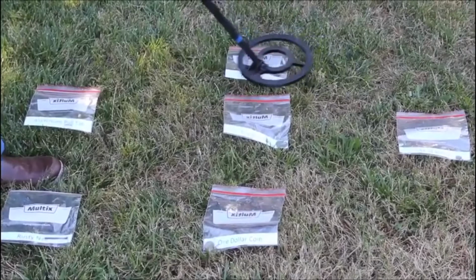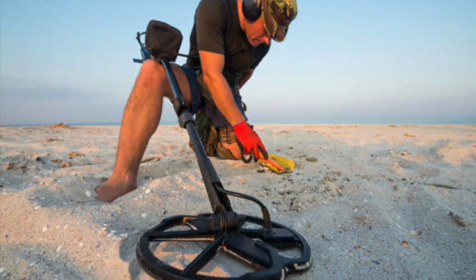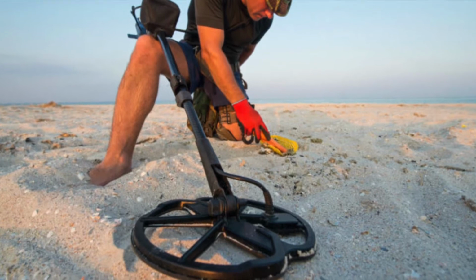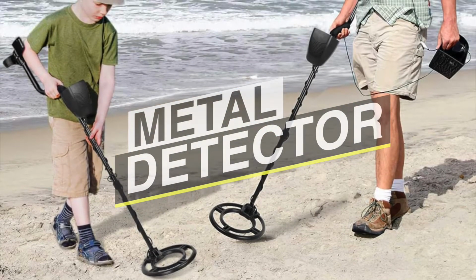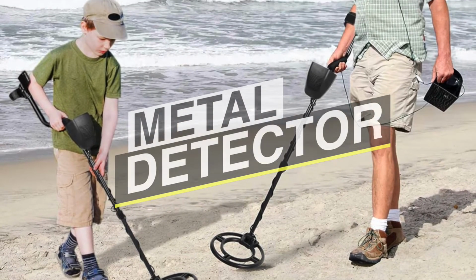Choosing a metal detector isn't easy. With hundreds of machines on the market, each with different features and strengths, the choice can be overwhelming. Modern metal detectors are more accurate than you might think. They might not find a buried chest of gold and jewels, but they are still fun for all ages of people to pick coins, relics, and other materials.